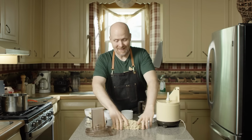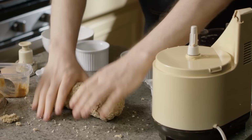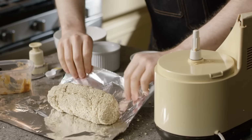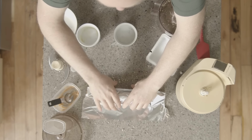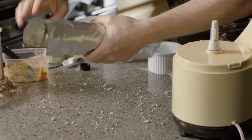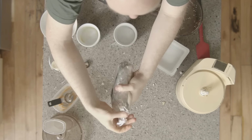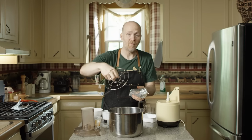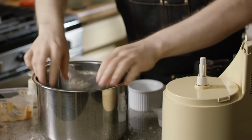You could also form this into sausages or any other shape you want, and you just kind of roll it into the right shape. And it doesn't have to be a perfect log because we're gonna wrap this in aluminum foil. Give it a loose roll because it's gonna expand a bit inside the aluminum foil. And then we're just gonna twist the ends. And then I'm gonna place this inside of my pressure cooker with a cup of water inside this trivet, and I'm gonna let it steam for 1 hour.